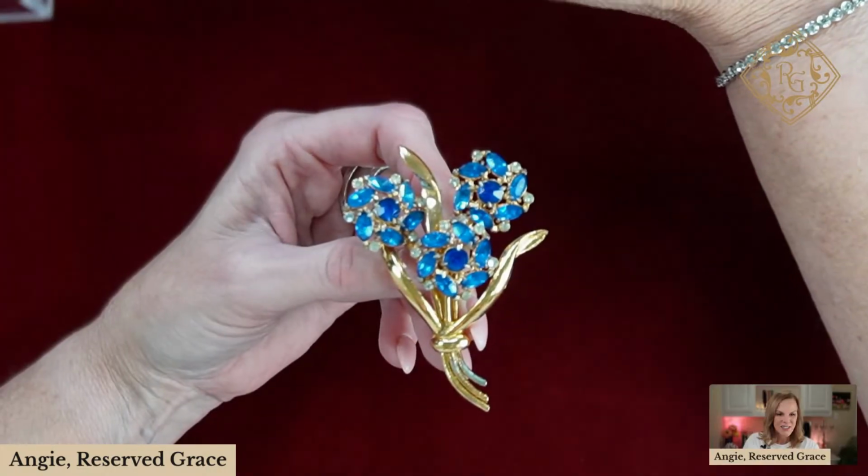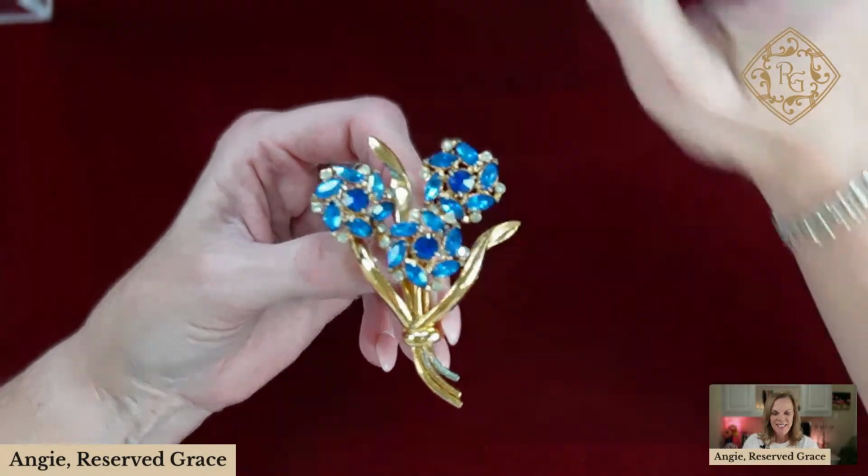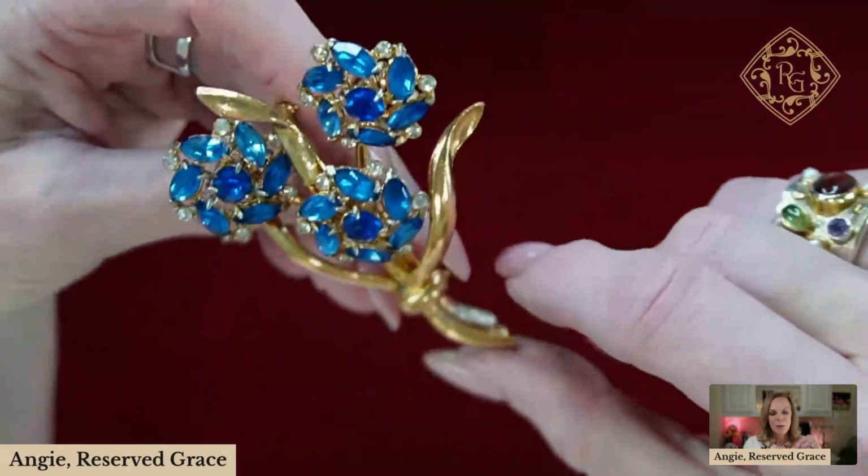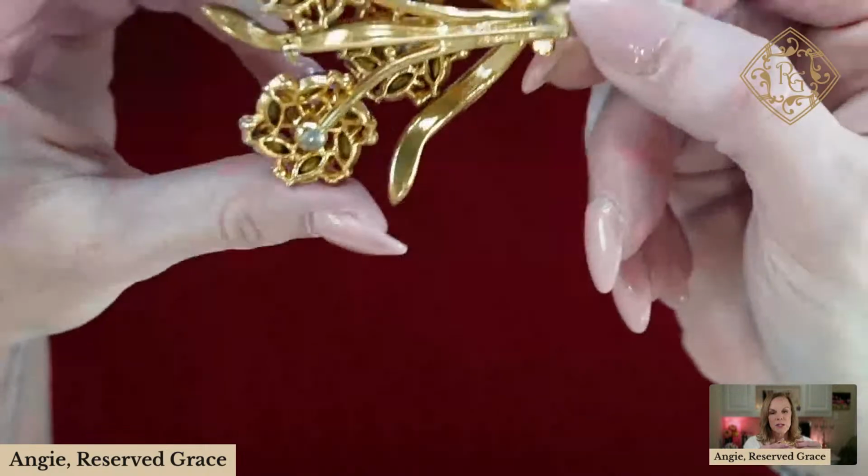Okay, let me get to this one. All right, this is a beautiful, beautiful brooch.